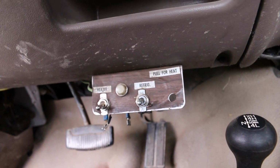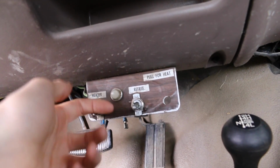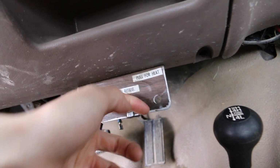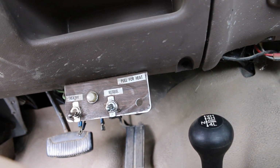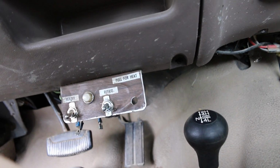Now, this used to be a veterinarian truck, so this is why it has these heaters. They're not hooked up. We bought it from a veterinarian, and it came from South Dakota, but it's originally been here all its life.